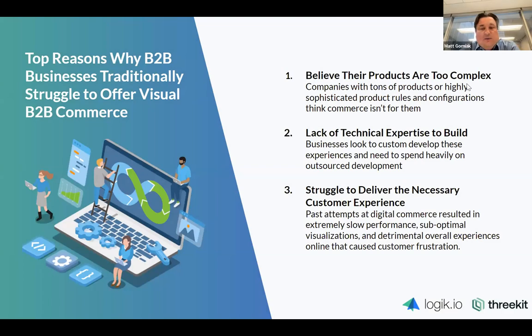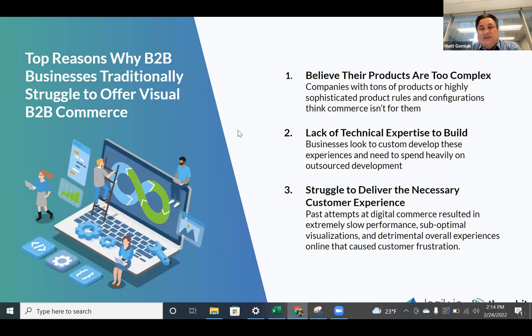If you think about B2B, the challenge there is that a lot of folks believe their products are too complex for this. I think that was a true statement 20 years ago, and also the buyers did not ask for it. But it's actually false. Your products are not too complex. It's very much solvable if you do it with the right platform, with the right approach. That's the big statement there: your products are not too complex.